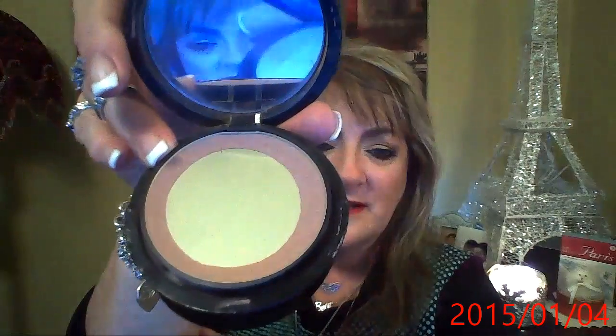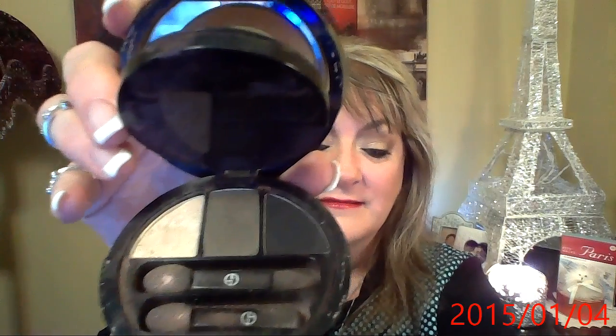I also fell in love with this palette. It's the Giorgio Armani number 1 palette. And what I fell in love about it was the blush, which is almost like a bronzer. I fell in love with it. You can see it hit pan bad. But underneath this it's a really great smoky eye palette in grays. Love it.